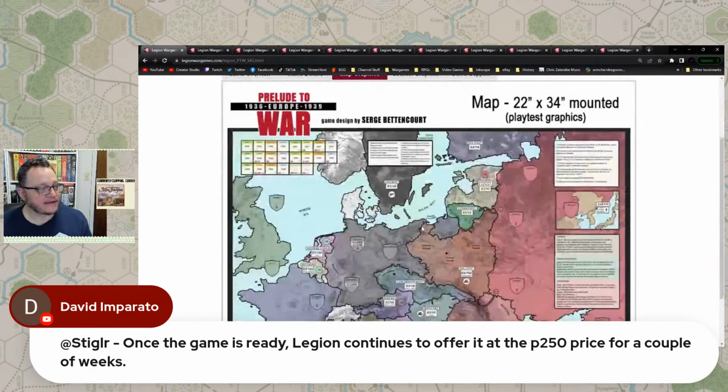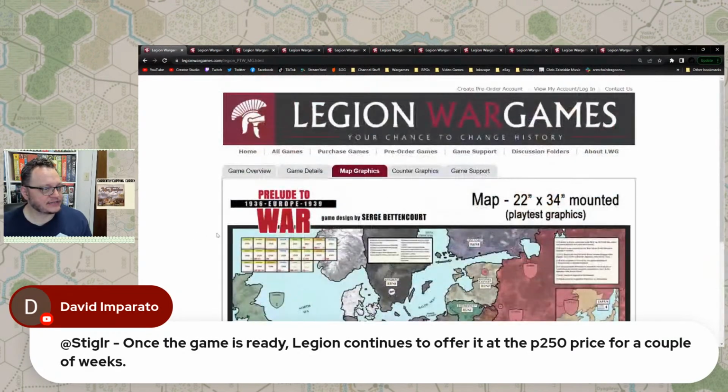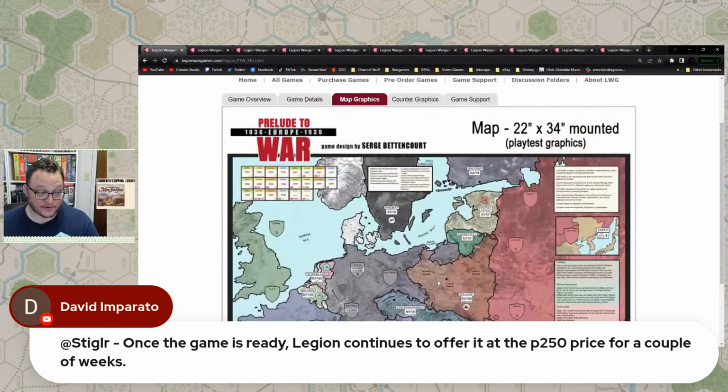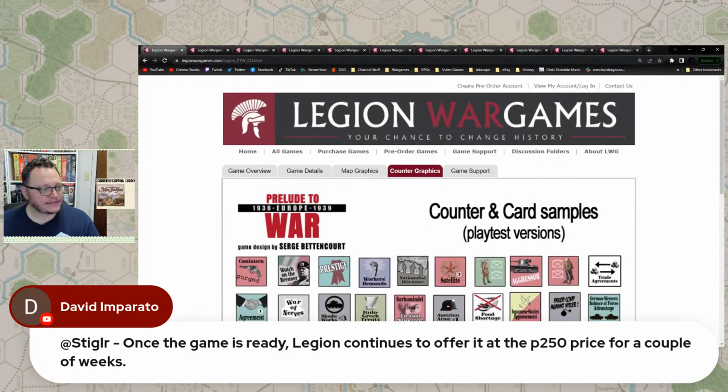If we look at the map graphics, I think these are probably playtest graphics. The map's supposed to get mounted. I think people will find this to be reminiscent of Origins of the Second World War. I doubt the game plays much like that, but you would be absolutely forgiven for assuming that based on what we see here. There's a few games that cover this, not a lot, and I think all the games that do that I've seen have various problems.